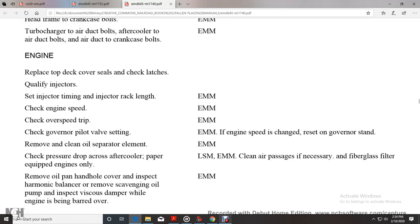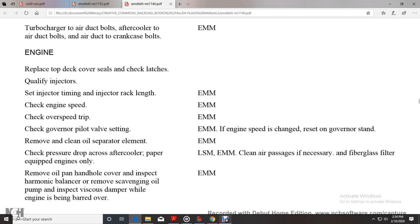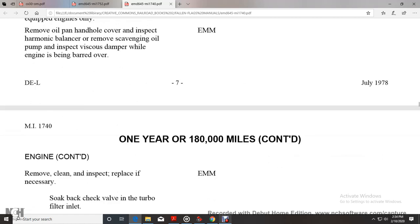Engine: replace the top deck cover seals and latches. Qualify injector set, injector timing, injector rack, engine maintenance manual. Check engine speed, overspeed trip, and governor, engine maintenance manual. Check the governor pilot valve setting. If the engine speed is changed, reset the governor. Remove and clean oil separator. Check the pressure drop after cooling paper, locomotive service manual. Clean air patch net for the fiberglass filter. Remove oil pan handhole cover, inspect the harmonic balancer, remove scavenging oil pump, inspect viscous damper while engine is being barred over, engine maintenance manual.